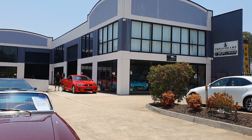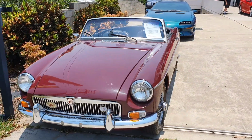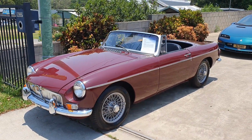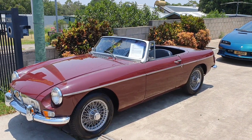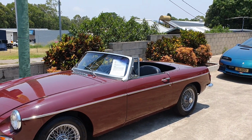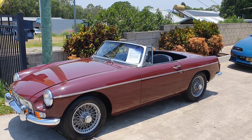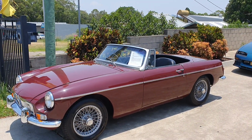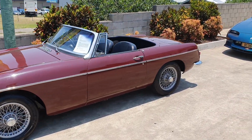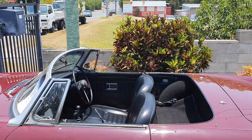So first off today, we've got this little MGB Mark II Roadster. Just arrived in stock here. It's a really nice little car, beautifully painted, burgundy in colour. Being a Mark II, it's a 4-speed manual with overdrive. So they're the MGBs that most people want. They're the ones that bring more money than the Mark 1s. Other differences with the Mark 2s, they have the hex style knockoffs on the wire wheels. The Mark 1 has a wing knockoff, has reverse lights and a few other little minute differences.